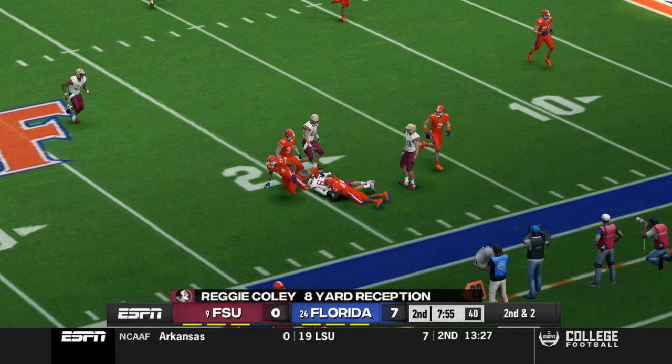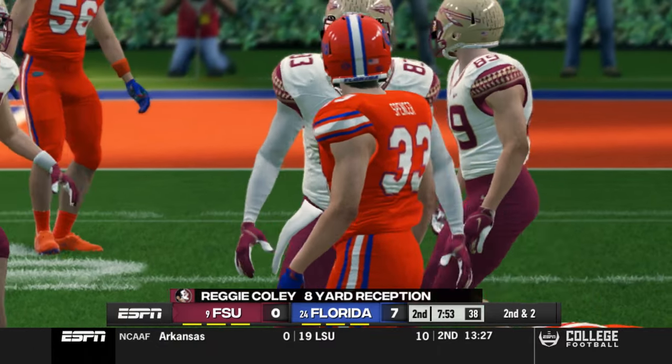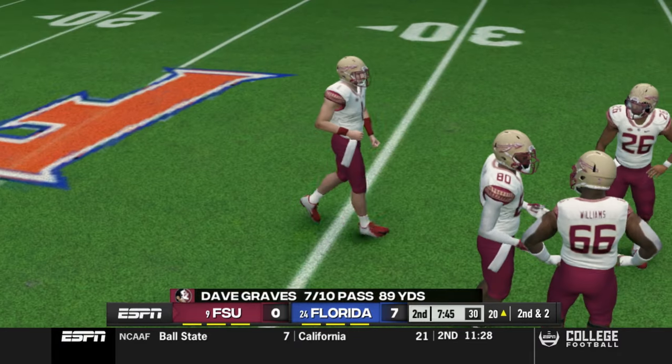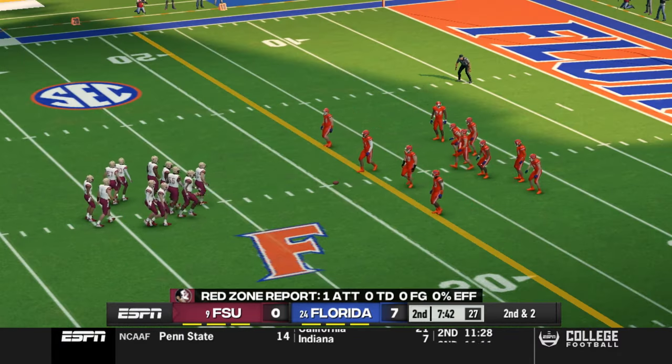Fires quick. He's got another one. Brought down at the 20-yard line. That's a gain of 8 on the play. That makes it second and two. It's second down, and they're about 2 yards away from the sticks.